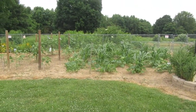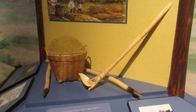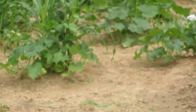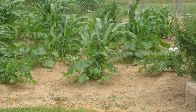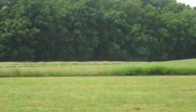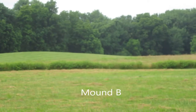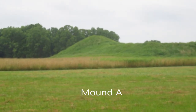Outside, the visitors can see an example of the agricultural practices in the Three Sisters Garden, where using simple digging sticks and shell hoes, the people grew beans that climbed corn stalks while squash plants gave ground cover to block out weeds. Past the garden, the site contains 13 mounds, with 6 platform mounds and some smaller conical and ridge mounds, the largest mound being the central mound, Mound A.